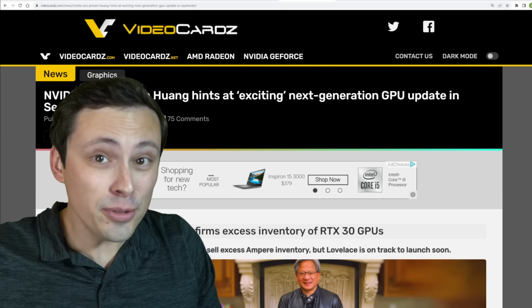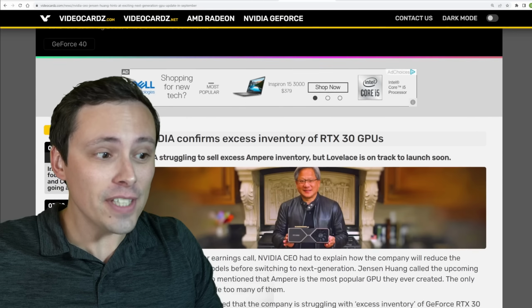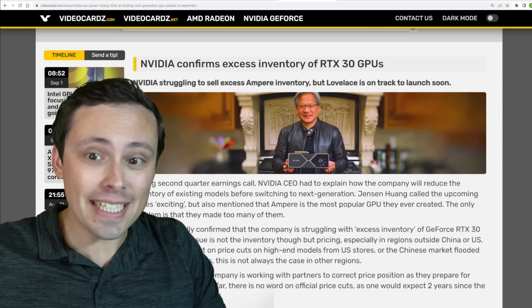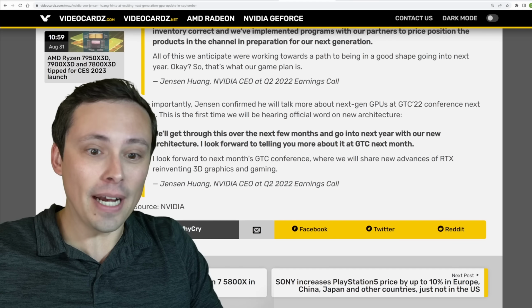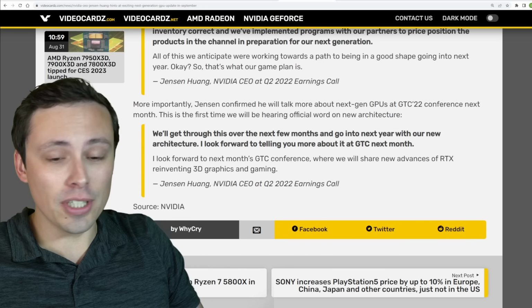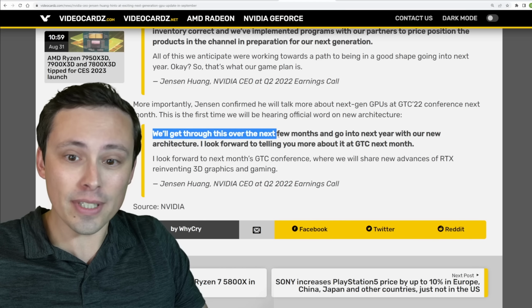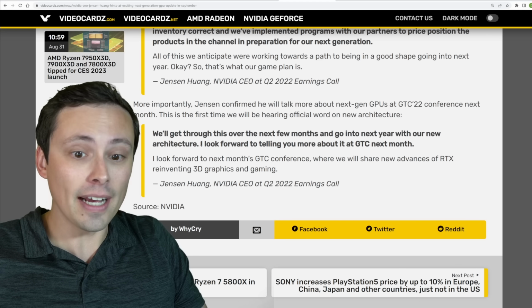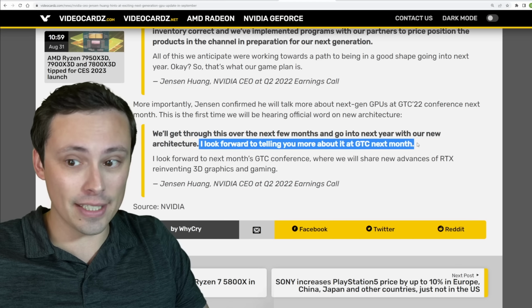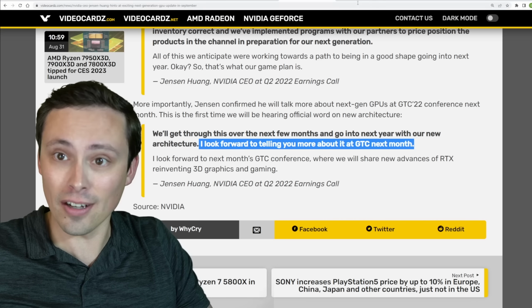Okay, so are the new GPUs really coming out that soon? Well, we have word officially from Nvidia's CEO, Jensen Huang, that we should hear more about it. Talking about the new GPU architecture, he says specifically, quote, "We'll get through this over the next few months and go into next year with our new architecture. I look forward to telling you more about it at GTC next month." Now, he said this back in August.